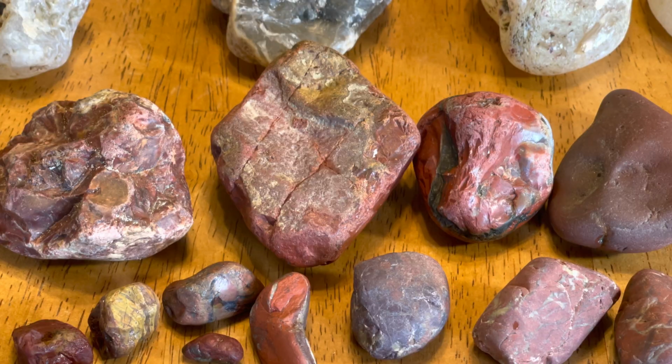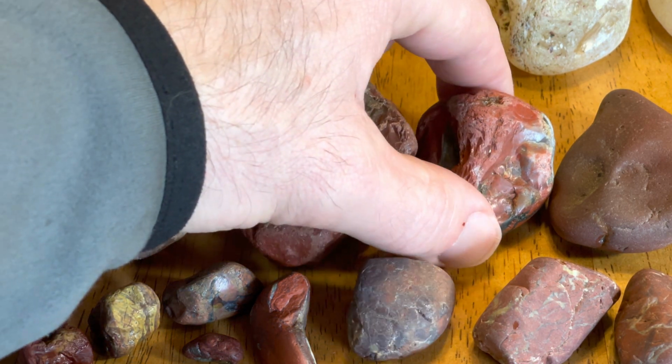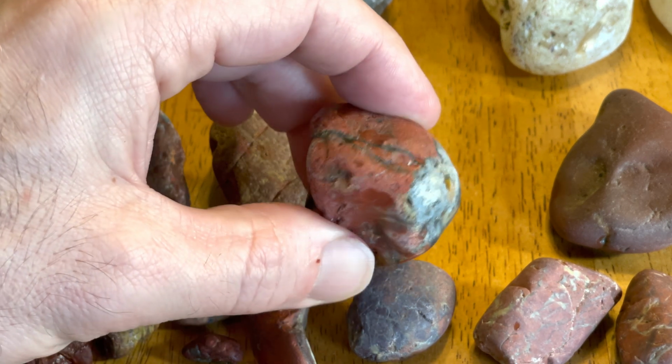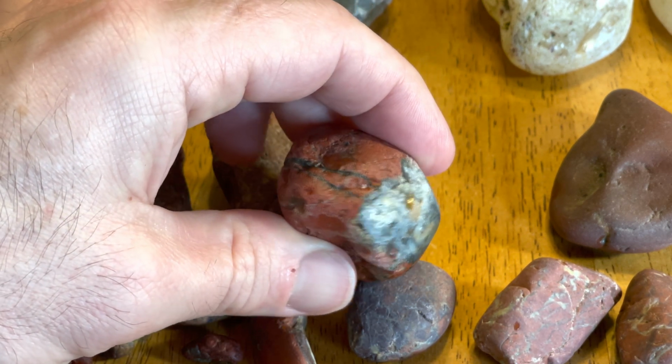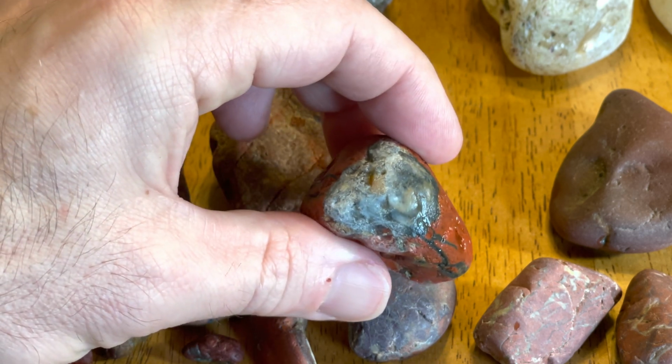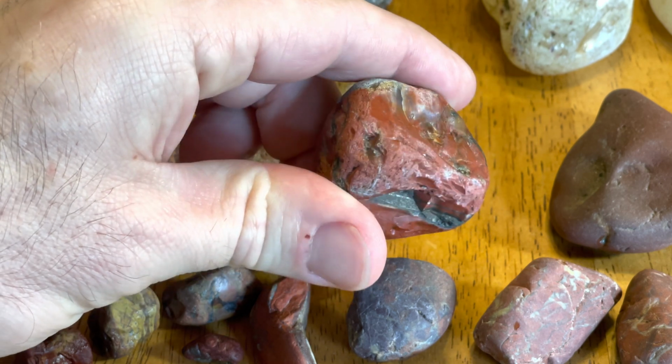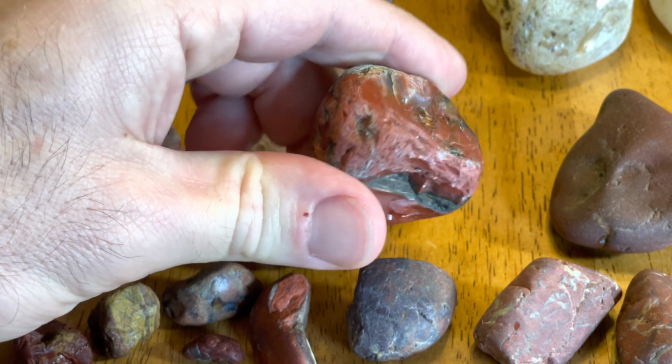So obviously I found quite a bit of jasper as well. Really I was there looking for agate. My favorite piece of jasper that I found is probably this one here. It actually looks like it may have some agate on the end there, right there. So that's kind of a neat one, right? That's probably my favorite piece of jasper that I found down there.